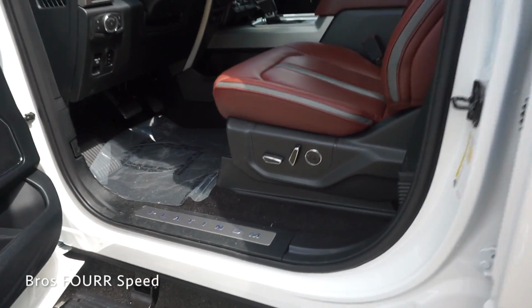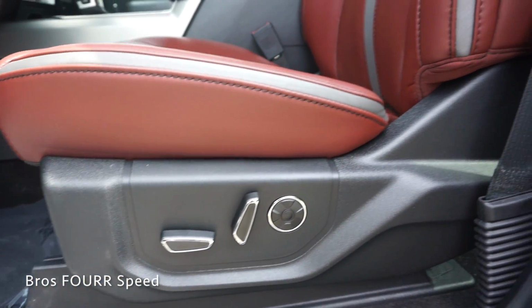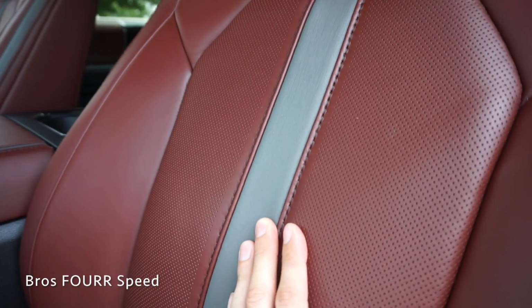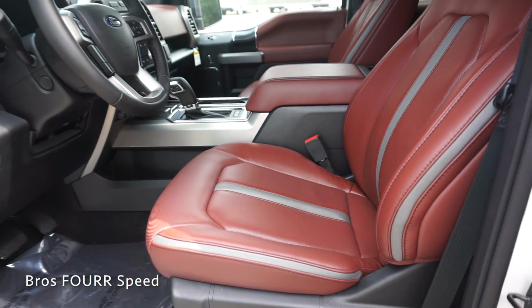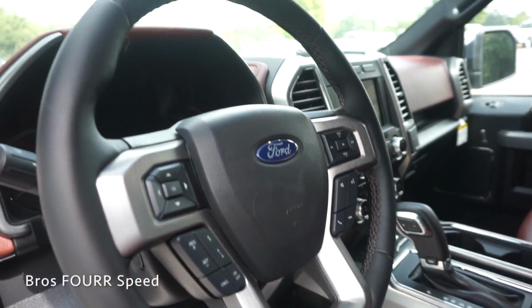And then as we make our way into the truck, we have platinum written down in the door sill, all of your power adjustments for the seat, red leather seating, more black stitching. The center is actually a really cool texture to it. It does have a brushed aluminum look to it. We get a platinum badge up top. Very nice looking seats. I think this color is really sweet looking. We have more brushed aluminum along the steering wheel and the center dash.